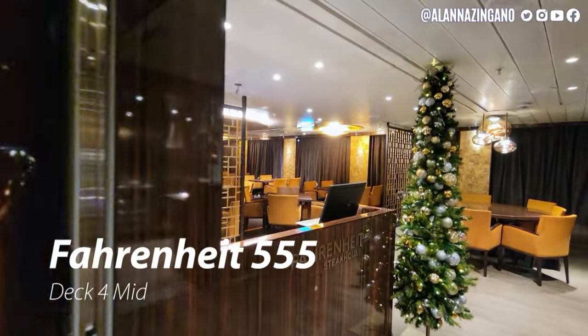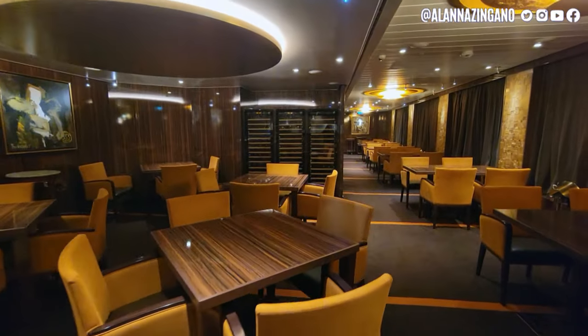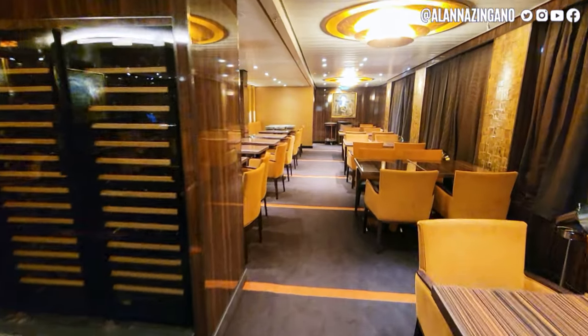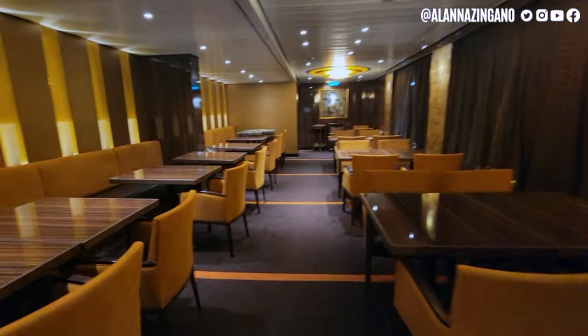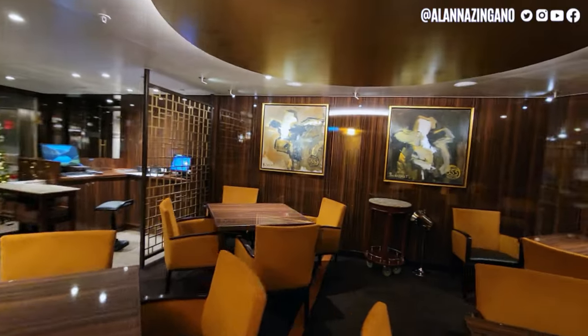Fahrenheit 555 is Carnival Cruise Line's signature specialty dining restaurant on board. I've had steak from their delicious fillets, juicy, tasty. I highly recommend, if it's in your budget, to sample a specialty dining restaurant. This is one that you won't want to miss.